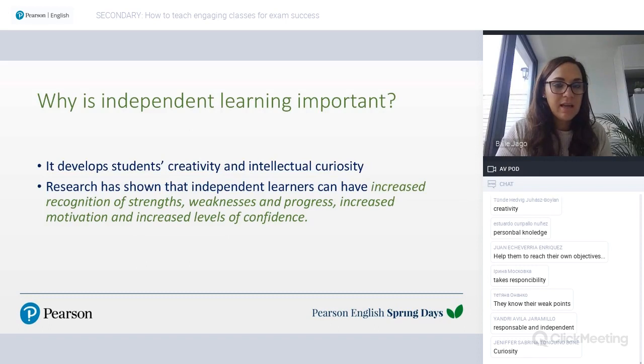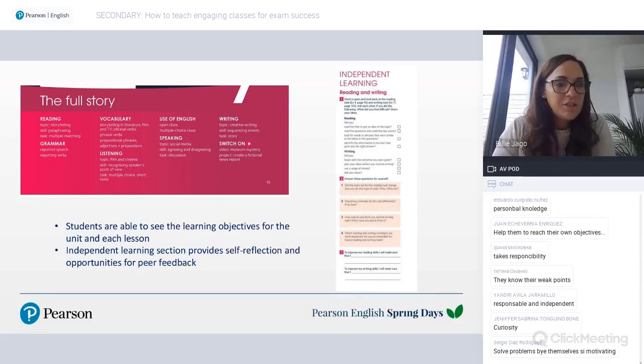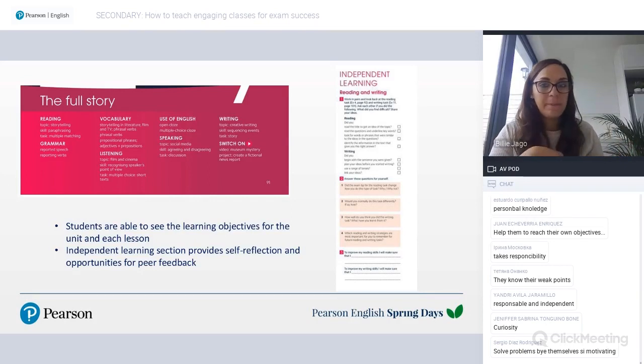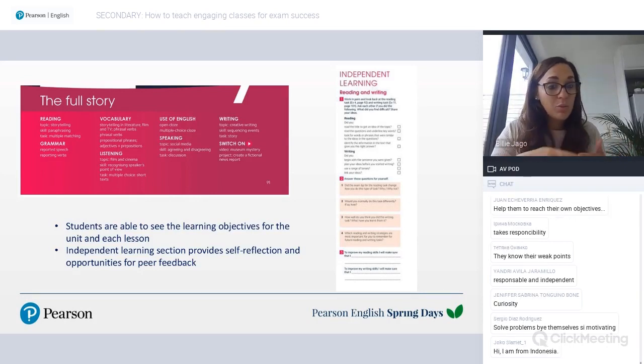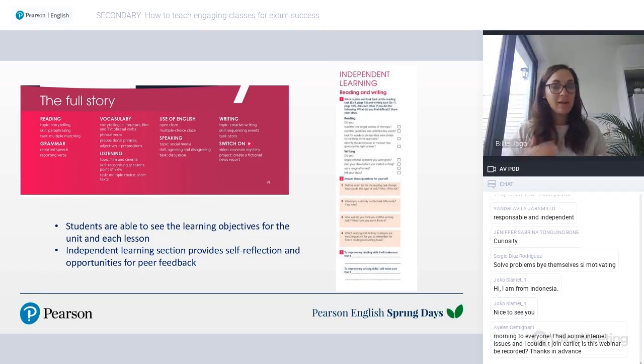So with Gold Experience, there are lots of opportunities for independent learning and ways to encourage students. So at the beginning of each unit, as you can see in the pink here, there are learner goals which describe can-dos for each skill at the beginning of each unit. So I think if students are able to know what the learning objective is, whether it's us writing aims on the board at the beginning of the lesson or referring them back to this unit overview at the beginning of each unit, it will be easier for them to reflect at the end of each lesson and decide whether they think they've achieved that or not.